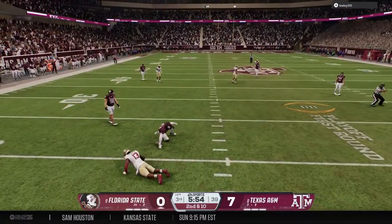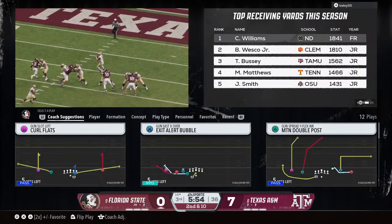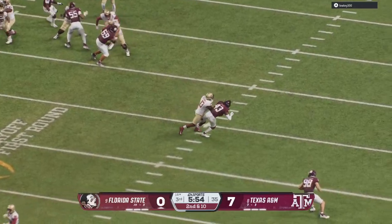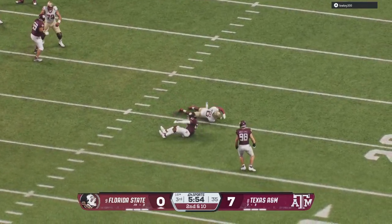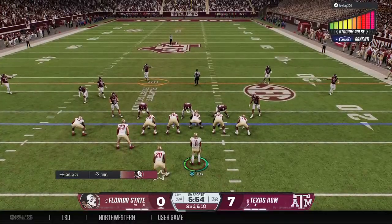And it's incomplete. The defender arrived at the same time as the football. And now it's second down. Chris, I thought he had his hands on that football. I thought he was going to come down with it. But give the defense all the credit with a big hit to knock that ball loose. That play makes it 2nd and 10.